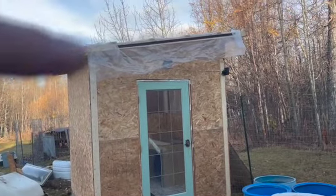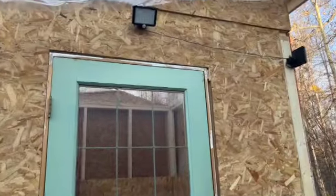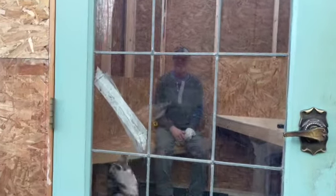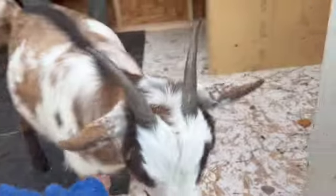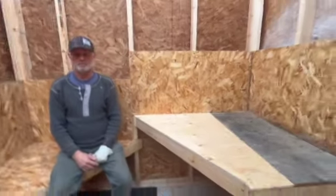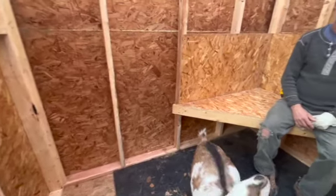We still have to put tin up on the roof, but I just installed the solar motion sensor light. Hi, Graham. Yeah, where all the old goats hang out. So Graham built this. Hello, miss. How are you, Malibu? So it's not very big, 8x8, but it's big enough for all the goats to fit in here.